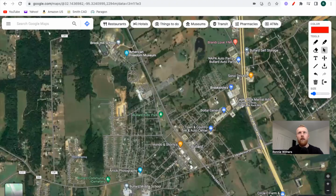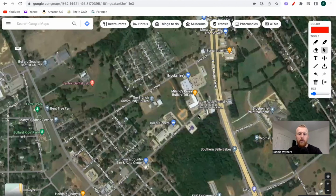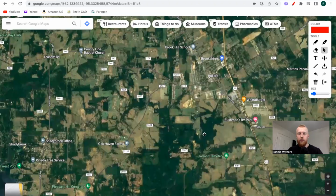So one of the big selling points of Bullard is that it is a very small town, but that doesn't mean that we don't have anything here in Bullard. As you can see here, there's a Brookshire's. I want to point your attention to this area right here, which is called Bullard Crossing. You can get to Bullard Crossing right off of US 69 coming from Tyler, as we just saw.